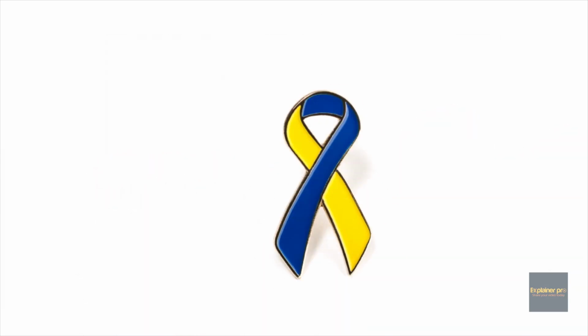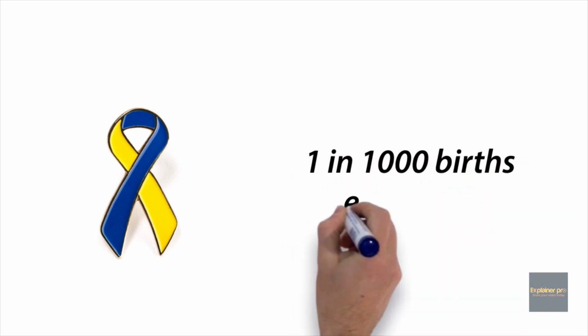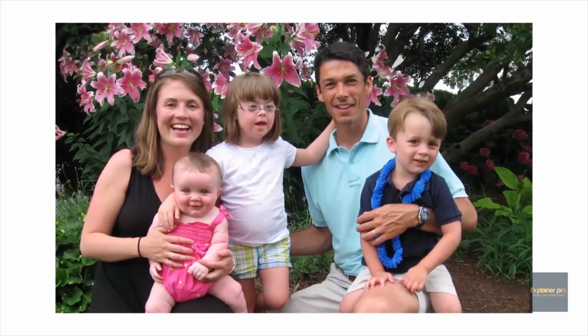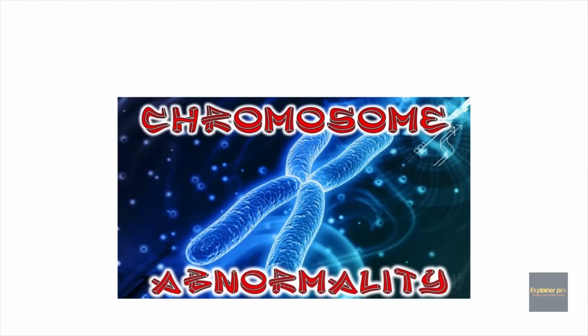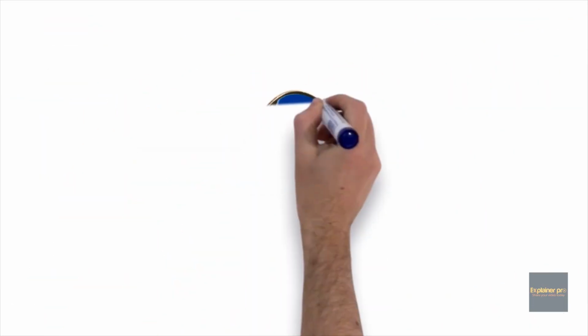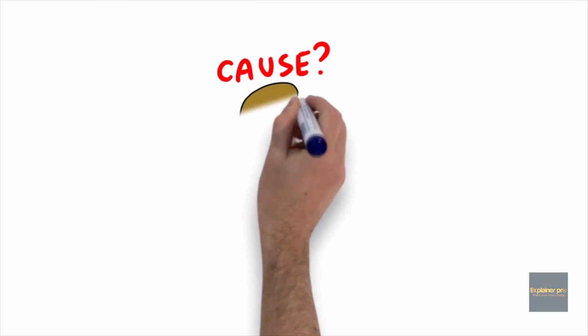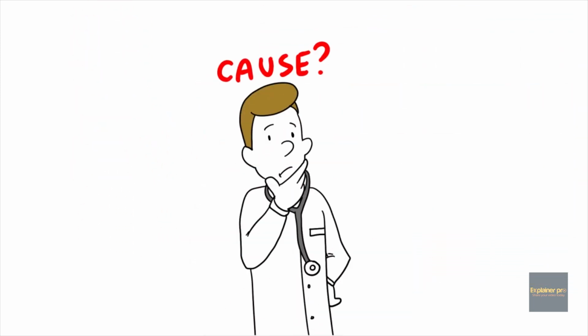Down syndrome occurs in approximately 1 in 1,000 births each year. The parents of a Down syndrome child usually have no genetic abnormalities. The extra chromosome occurs purely by chance. The chance of Down syndrome is increased as the mother's age increases, but there is no known behavioral or environmental factor that alters the possibility of occurrence.